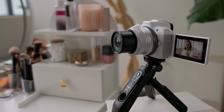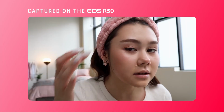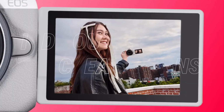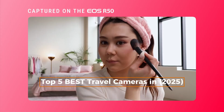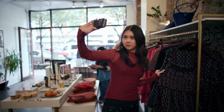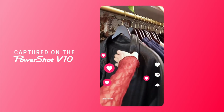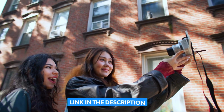Looking for the perfect travel camera in 2025? Whether you want something small enough to slip into your pocket or a powerful zoom camera to capture every detail, we've got you covered. In this video, we'll break down the top 5 best travel cameras of 2025, from ultra-compact designs to professional-level performance, so you can find the right one for your adventures. Stay tuned until the end, because our number 1 pick might just surprise you.